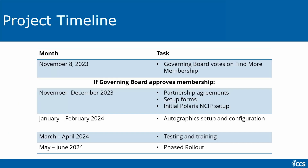So let's look at that timeline if governing board votes yes in November. Autographics, which is the company that provides ShareIt that FindMore runs on, they're offering waived setup fees for those libraries that joined FindMore Illinois before the end of the calendar year. So to take advantage of that pricing, we'd begin completing our partnership agreements and setup forms shortly after governing board in November and early December.